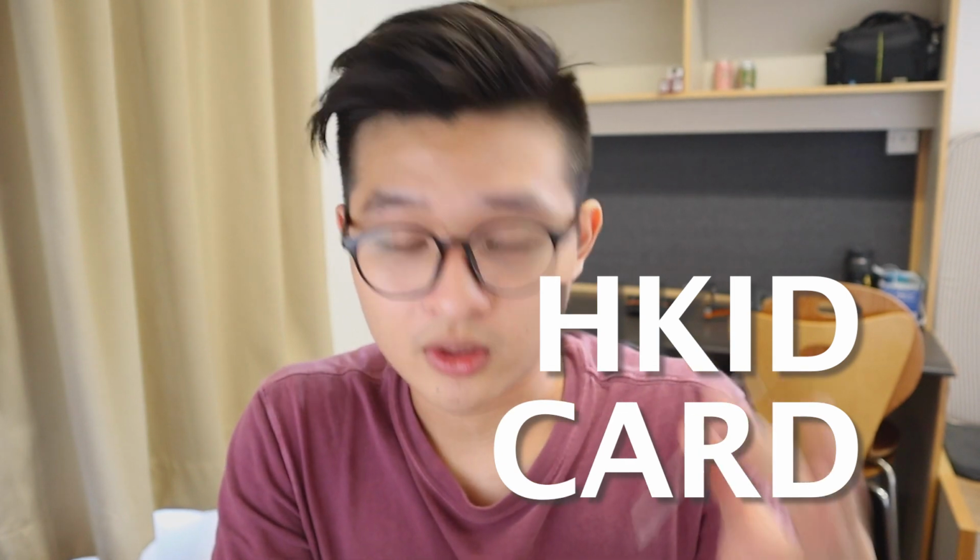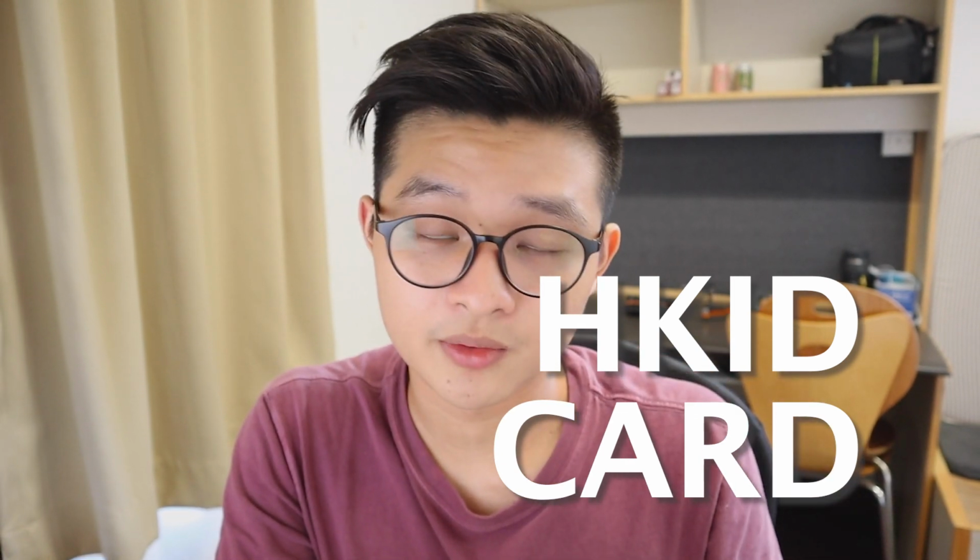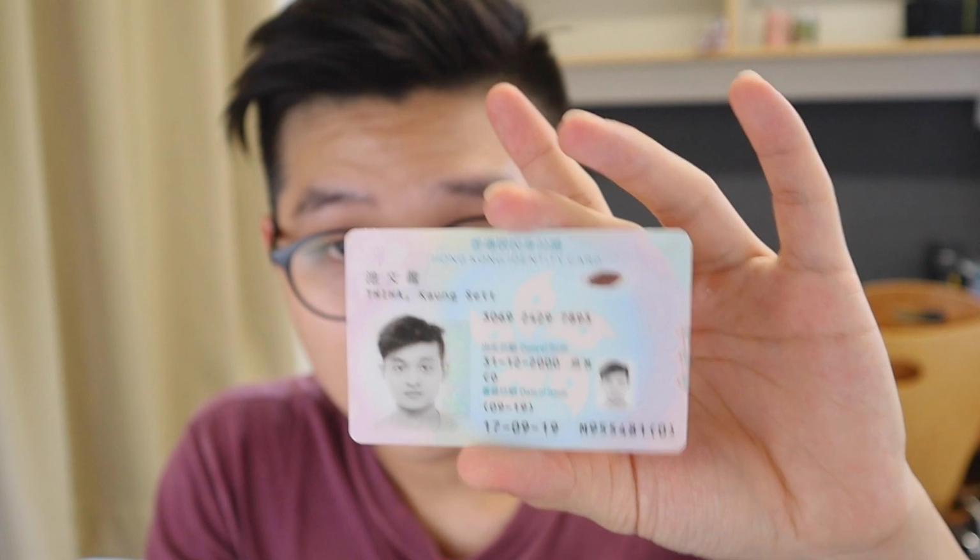Number 2 is, of course, the HKID Card, which stands for Hong Kong Identity Card. If you haven't figured it out already, it looks like this. Everyone who is permitted to stay in Hong Kong for more than 180 days is required to apply for it. And if you are a student, you'll be staying here for 4 years, so obviously you need one. So the process is like this.